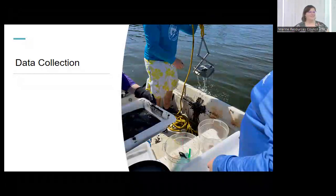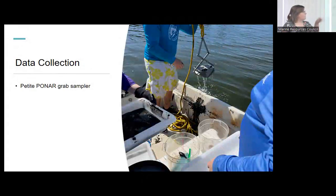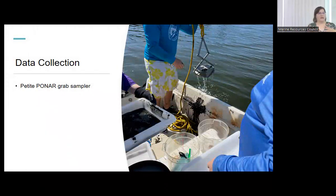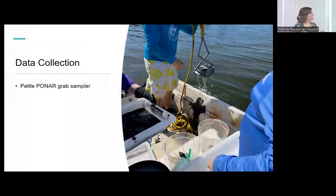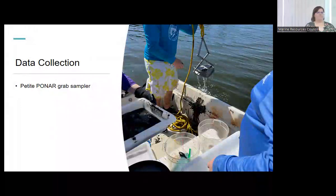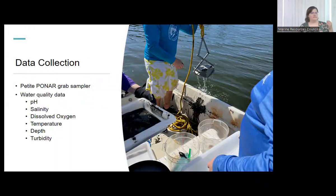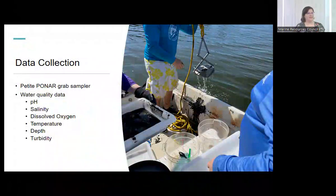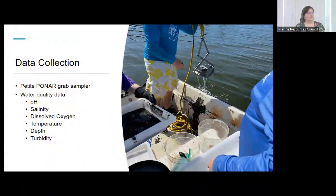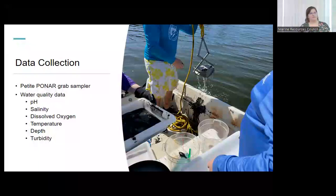Okay, so this is our really fun part. We do this quarterly and go out and get covered in muck. It's super fun. So primarily we do petite ponar grab samples, which is what is shown in the picture there. That's our lab mate Connor. So it's tied to the boat. We drop it to the bottom. It's almost like a claw. It grabs a set amount of sediment. We pull it up. And for our sediment analysis, we don't do anything with it. We put it in a bag and then analyze it in the lab. For our infauna samples, we sieve it through 500 micron mesh to get rid of some of the sediment, but not animals. And then we take that filtered sample and look at it under the microscope in the lab.